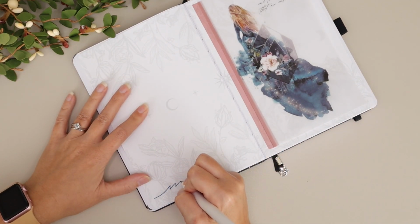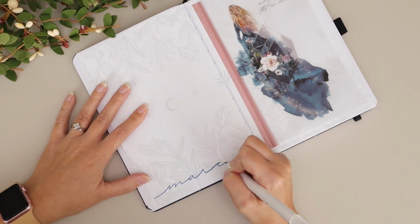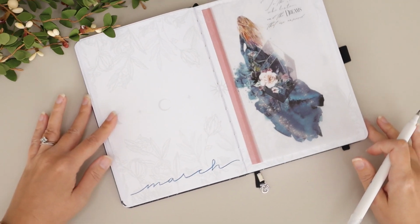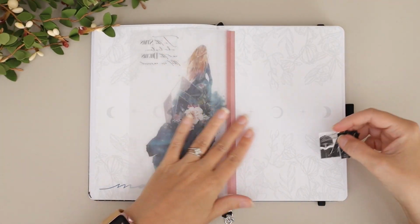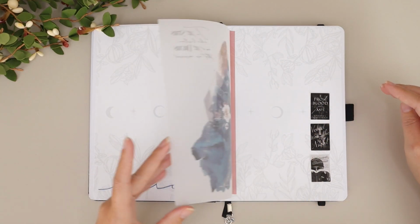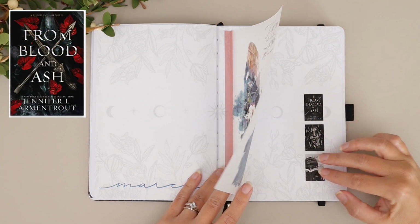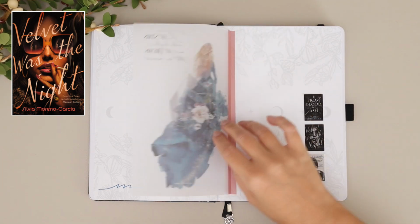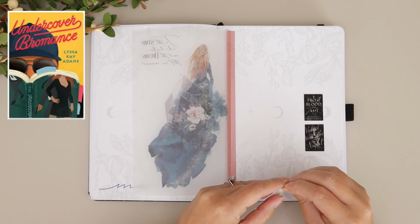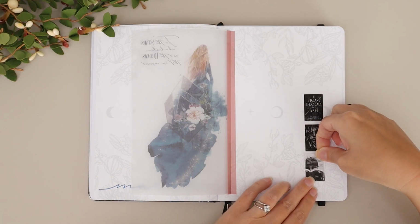But for the page underneath the vellum sheet, I decided to put my TBR, but I printed it in black and white because I didn't want the colors to conflict with the blue on that front page. The books that I plan on reading this month are From Blood and Ash, Velvet Was the Night, and Undercover Bromance. I have been planning on reading From Blood and Ash and Velvet Was the Night for like 6 months now. But I'm going to read them this month.